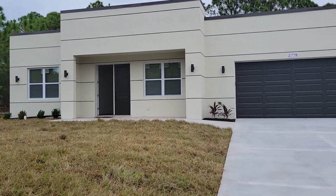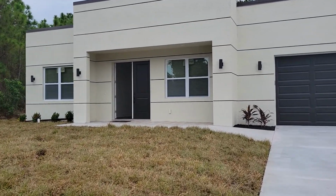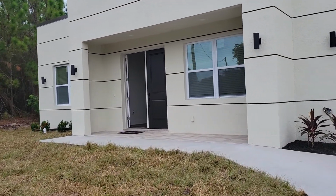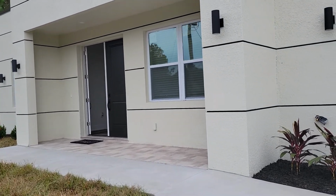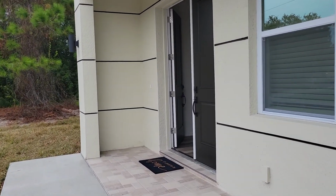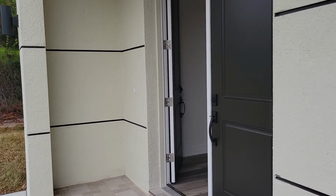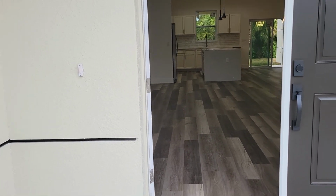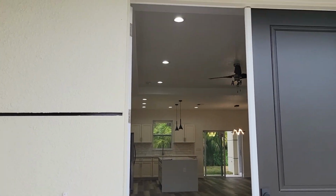We need some rain. We've got this stunning 3-bedroom, 2.5-bath, brand new, move-in ready construction home with a contemporary theme, all high-end finishes, exactly the way you would do it yourself if you actually built it. Custom is what I would say about this home. So really fabulous.